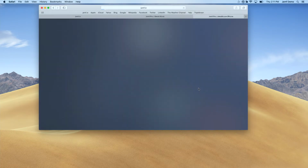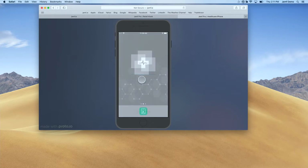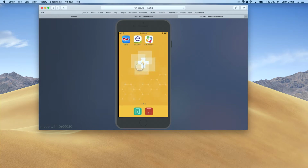For Jamf Setup, for staff, this might be a better example because it's on an iPhone. If you take a look, we're going to choose pharmacist for our role. And what it's going to do is it's going to configure it, and it's going to put that special background on for the pharmacist. And if you take a look here, they got the Epic EMR, they got a pharmacy app, and they got self-service for anything else that they need.